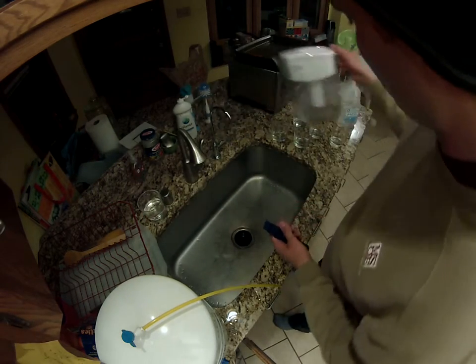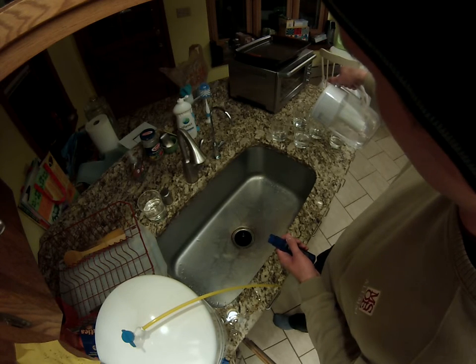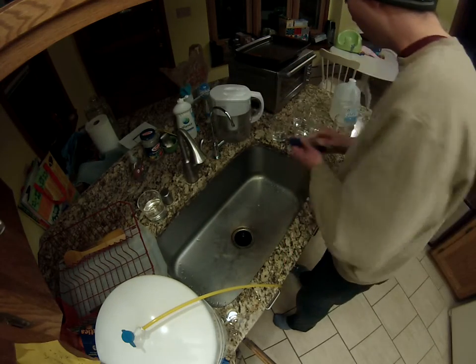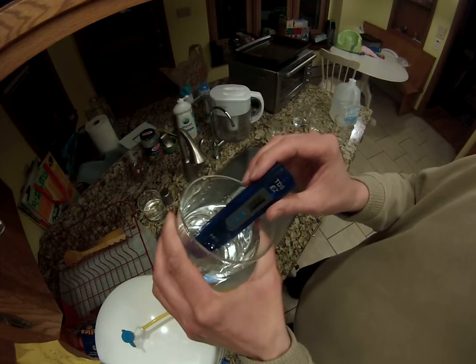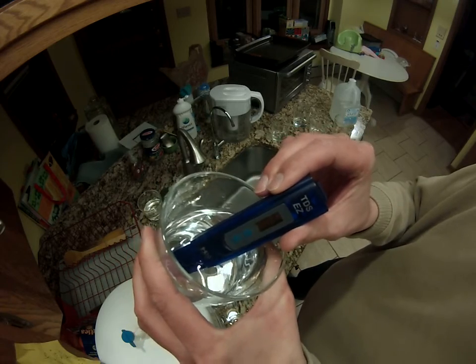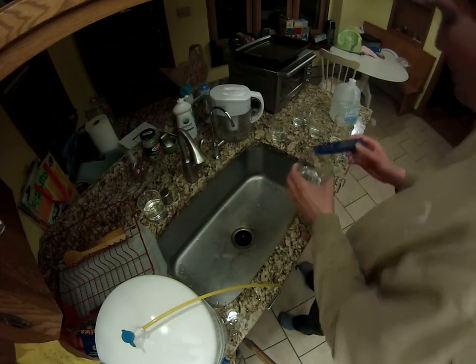That same water through a Brita filter, hopefully catching your chlorine and your mercury, but missing the lead, fluoride, and benzene. 103 parts per million TDS. So we're down from 160 to 100 right there. Not a bad showing from the Brita.